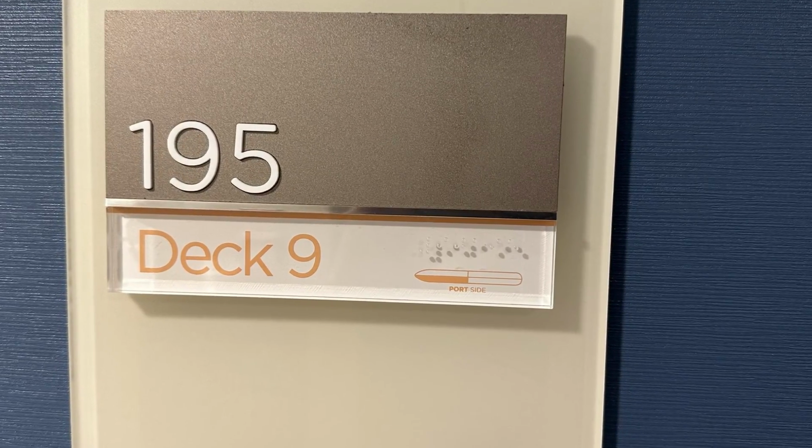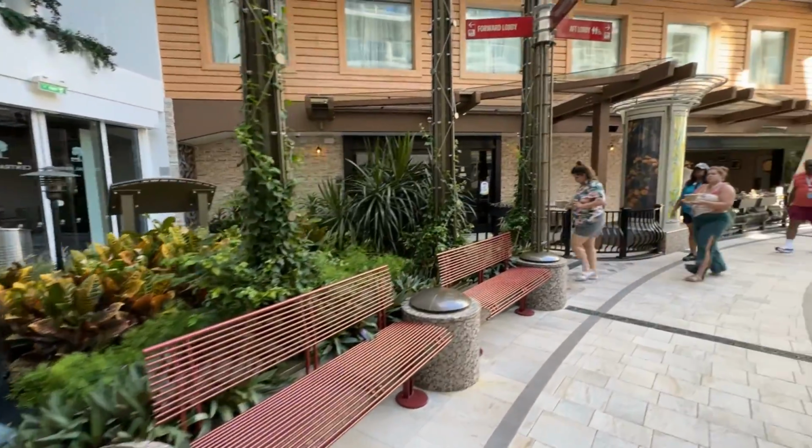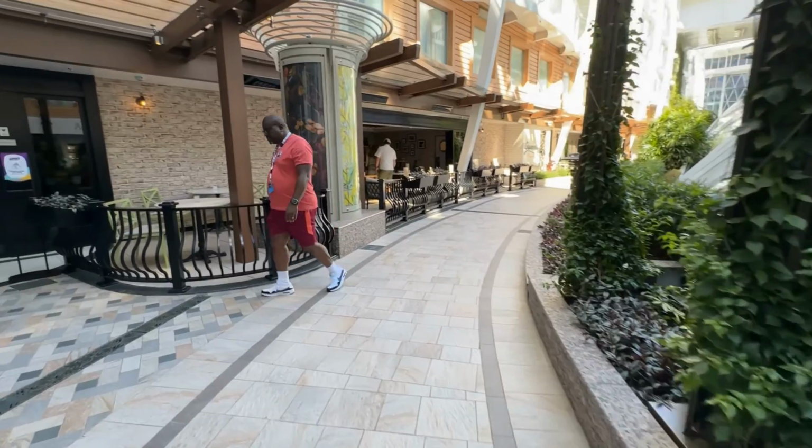This is a room tour of room 9195 on the 9th floor of Wonder of the Seas. Overall, I liked the location. I loved staying on the 9th floor, which was just one floor above Central Park. This allowed me to quickly be outdoors whenever I wanted to, although I couldn't get to the ocean or an ocean view very quickly from this particular location.